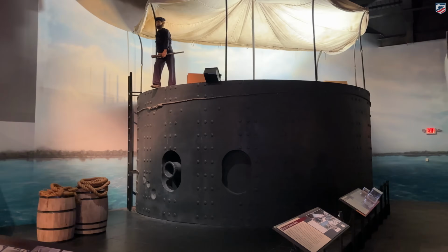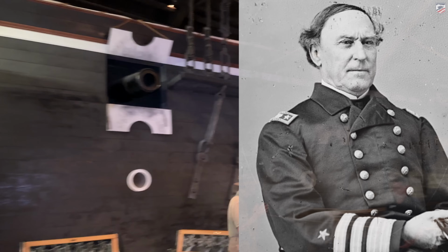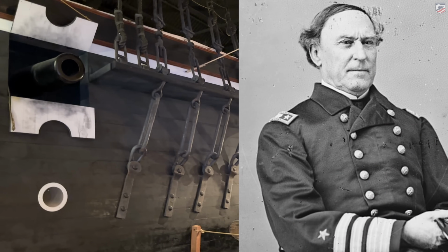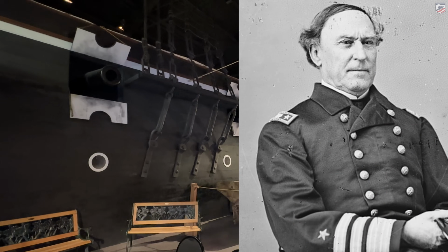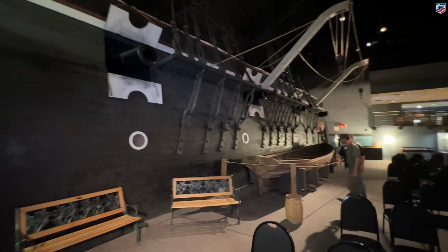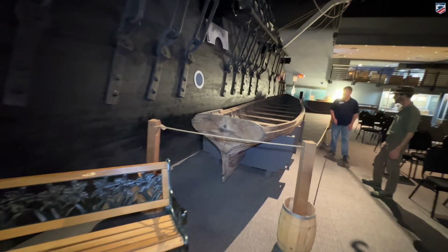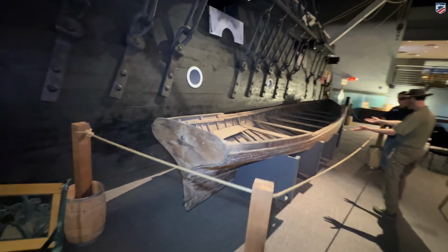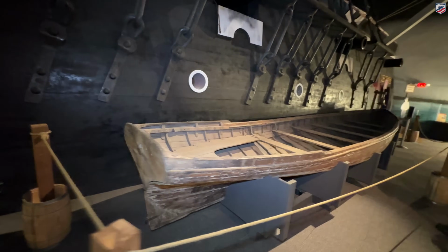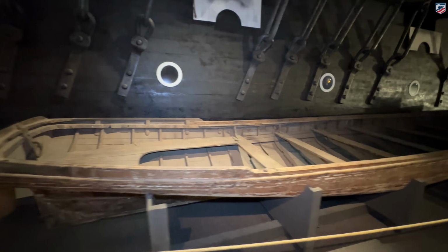Now, this exhibit represents the flagship of Admiral Farragut, Battle of Mobile Bay fame. The Hartford does not survive to this day, but we do have an artifact from the Hartford. This is the Admiral's cutter. This is what they would use to go ship to ship or ship to shore with. Wow, super impressive. And this is original wood we're looking at? Yeah, this is the original one here. Wow. And therefore we have reason to think that Farragut would have been on this. Quite possible, yeah. Likely, even. And I'll tell you what.